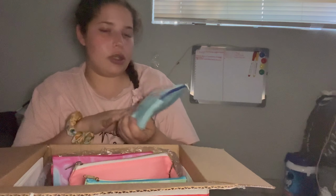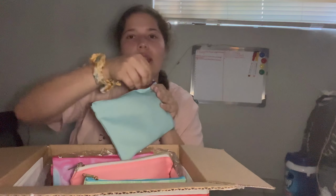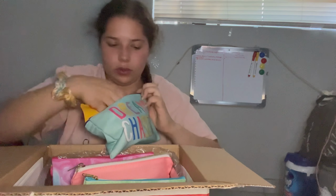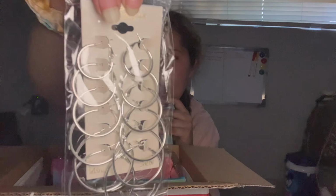All right, let's try the other mystery bag. This one is Dream Chaser mystery bag. Let's open this one. All right, let's see. This comes with a facial mask. Then, I don't wear earrings, but they are cute. Bunch of different size earrings. This is so adorable. And then just like the other one, it comes with the bubblegum lip gloss.